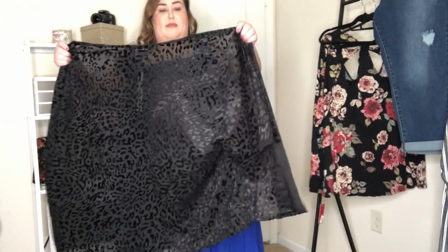But let's pair that kimono with it because that's what my stylist suggested I do. All right, so this kimono is also by MARYBELLE. Again, it's in that animal print.